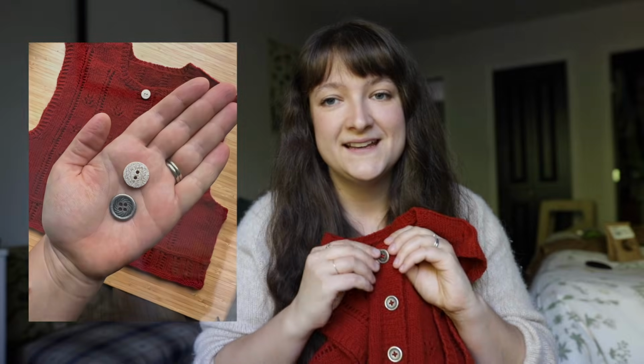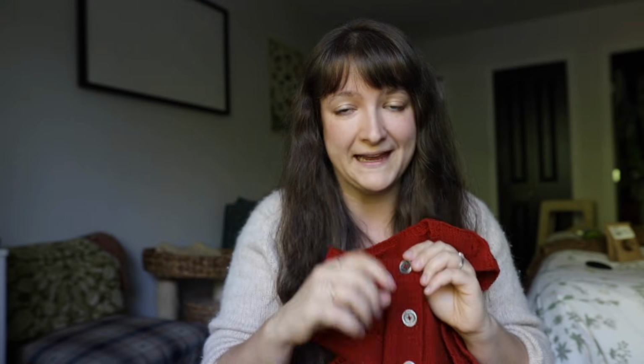Although it was pretty close actually in the end, between this metal one and a plastic white one with some orangey flecks in it, which I also really liked, and I kept for using in the future because I really like them. But this is the button that I went with.